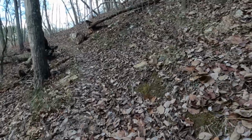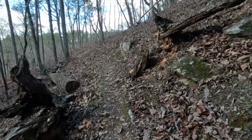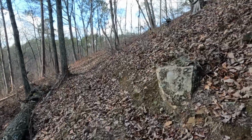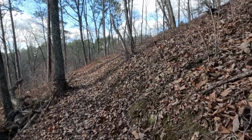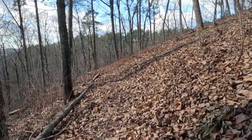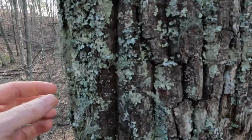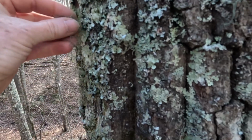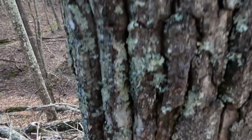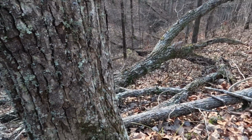So along the way, I've been gathering some tinder to start a fire. Now I do have a little block fire starter that I can use if I need to, but I'd like to do it from natural materials this time, just for fun. I brought my knife and a ferro rod, but this is what I've been collecting, this usnea. Every time I see some on a tree, I'm grabbing it and putting it in my pocket.